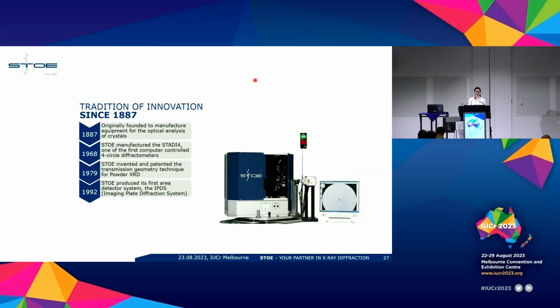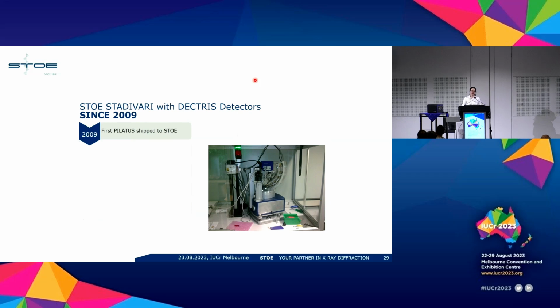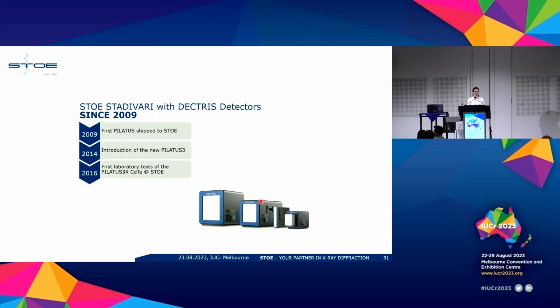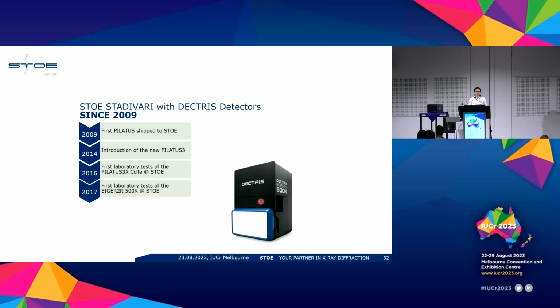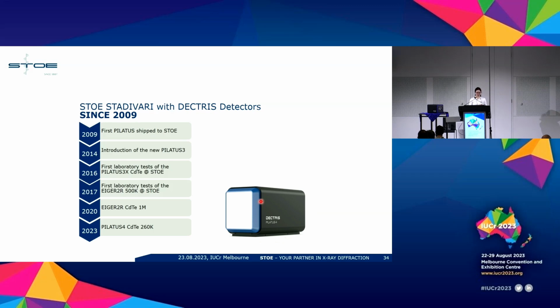Nowadays we have the first area detector system, the IPDS, and our STADIVARI, which is the system on which we have implemented the Pilatus4. So we have quite a long history with DECTRIS as well, since 2009, when we got our hands on a Pilatus for the first time. And here you just see a picture of where one of my colleagues was starting to implement this Pilatus on our STADIVARI. Since then, we had the chance to work with the Pilatus3 cadmium telluride, the IUCr cadmium telluride, and since this year, also the Pilatus4.